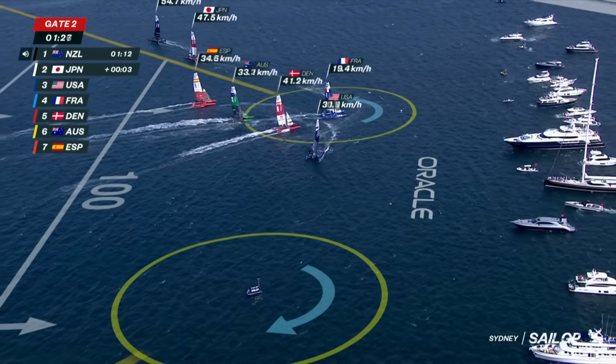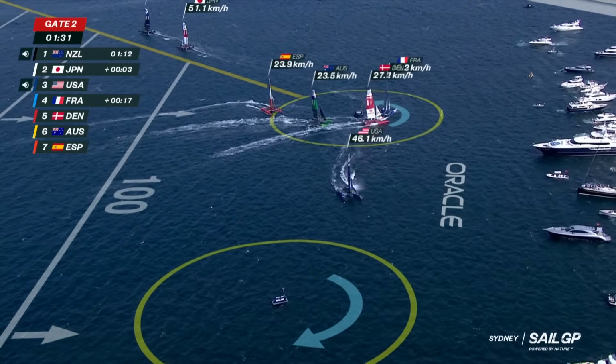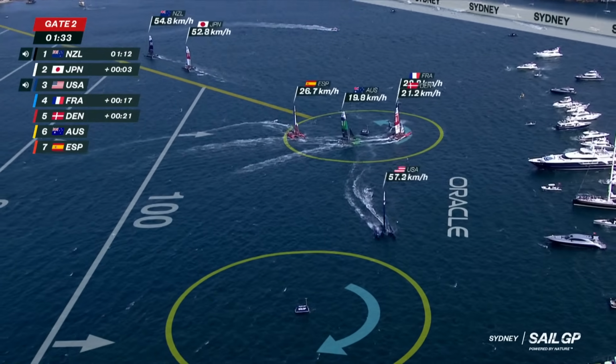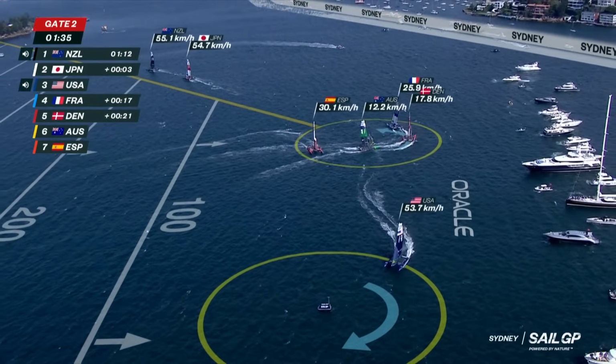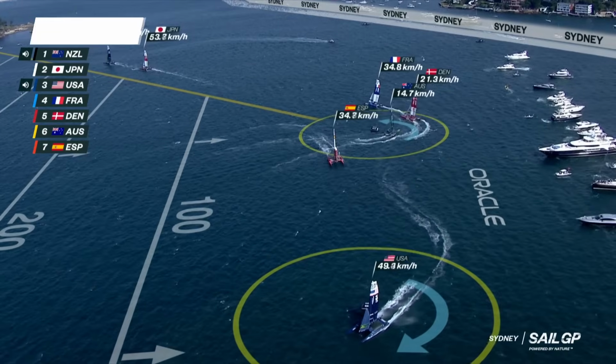Look how slow they are. Just 20 kilometres an hour for the French. The back of the fleet's bunching up here, and it's the Spanish in last place at the moment. That is not good for Phil Robertson and his Spanish crew. And Spittle might have got away with one there.